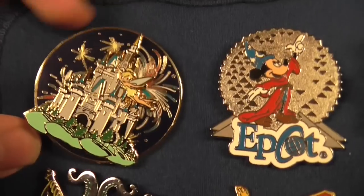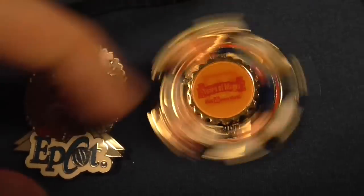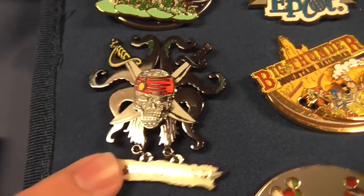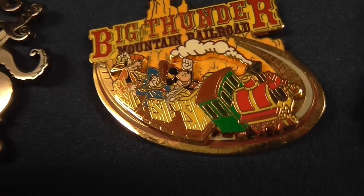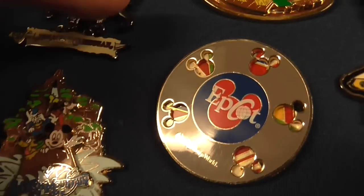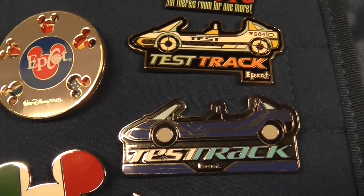So here are some pins representing different parks. This is a nice spinny one. Spaceship Earth, can't go wrong. This is a very cool one. This was for Walt Disney World's 40th anniversary in 2011. It's a very nice Pirates one. This one moves as well. Big Thunder Mountain Railroad with Mickey and the gang. Splash Mountain also moves, as does this one, showing all the flags of the world. Old Test Track, new Test Track.